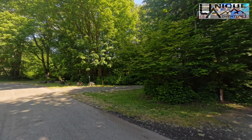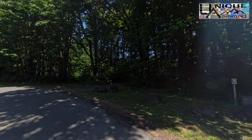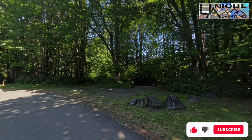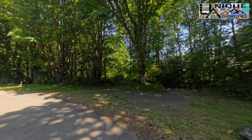You also got 107, also very shaded. 108, definitely a little bit shorter of a site, not as much privacy, but you're right next to the bathrooms, so it's going to be a popular area. So we got site number 109.